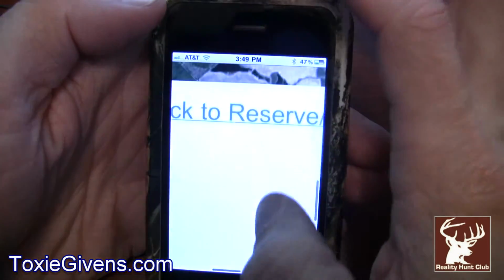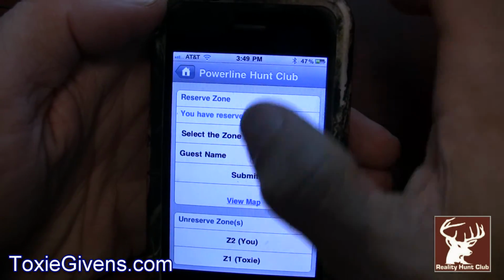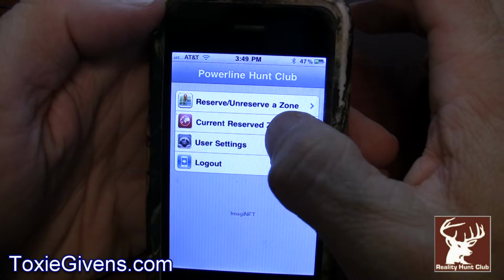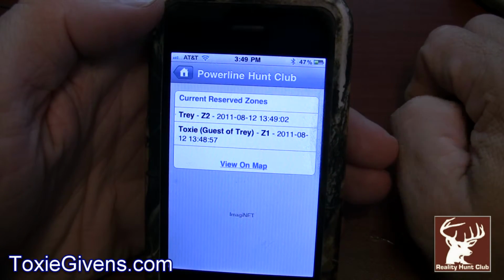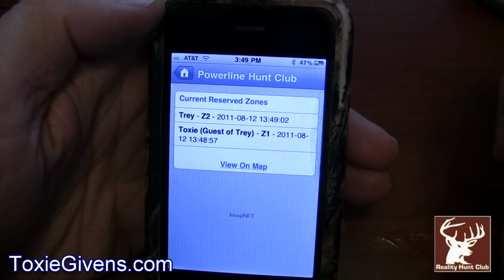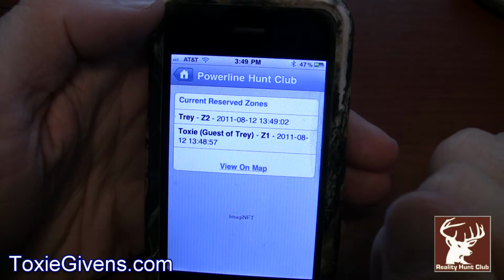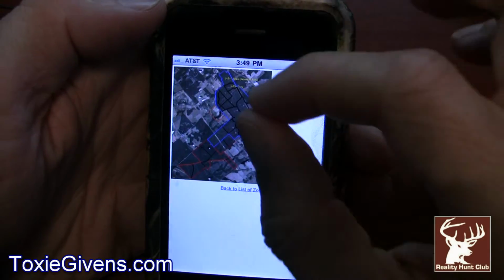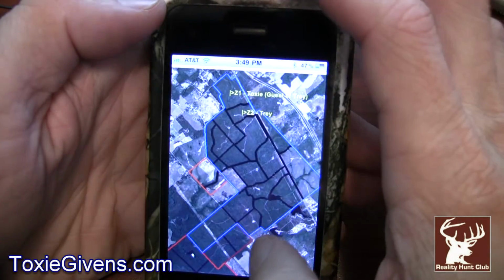Okay, now the other feature is, and go back to the home, the other feature is I can log right here and I can see current reserve zones of other members and also myself. Okay, there I'm signed in. Now I can view on the map, and actually the two zones that we're in will show up.